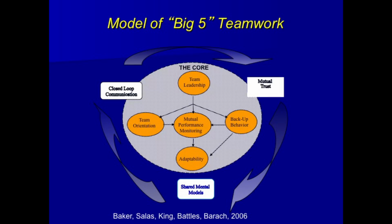Number 1, team leadership. Number 2, team orientation. Number 3, the adaptability of team members. Number 4, the backup behavior between team members. And finally, the mutual performance monitoring of each team member of their colleagues. Clearly, the relationship between these core elements can come into play in specific competencies, that is to say, knowledge, skills, and attitudes that we can train for, select for, and of course, supervise.